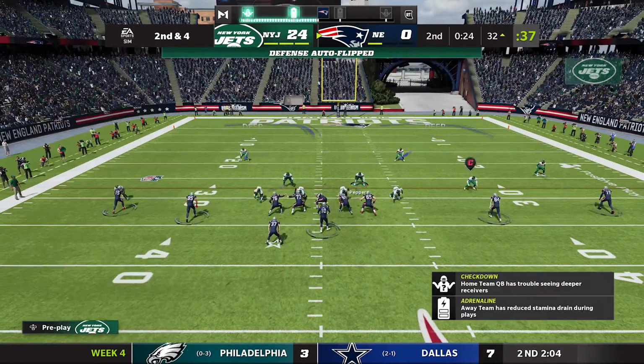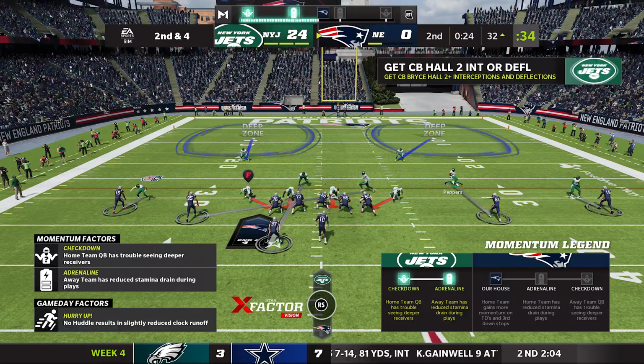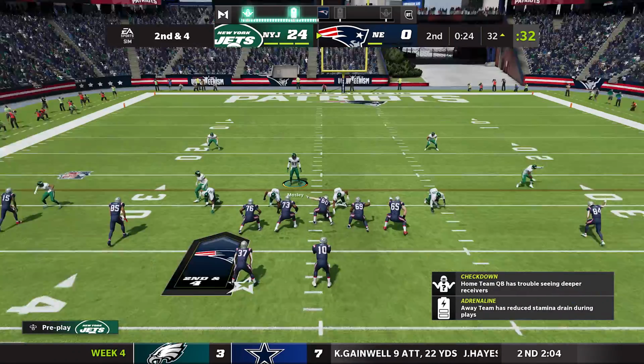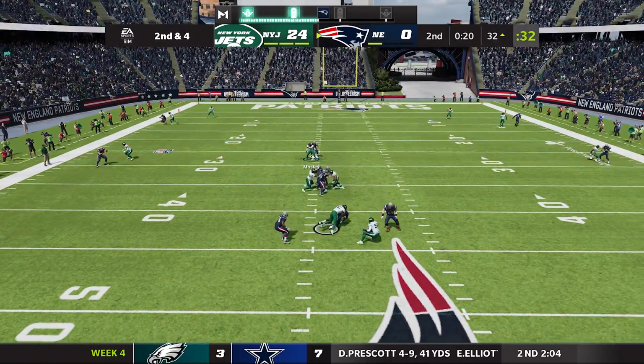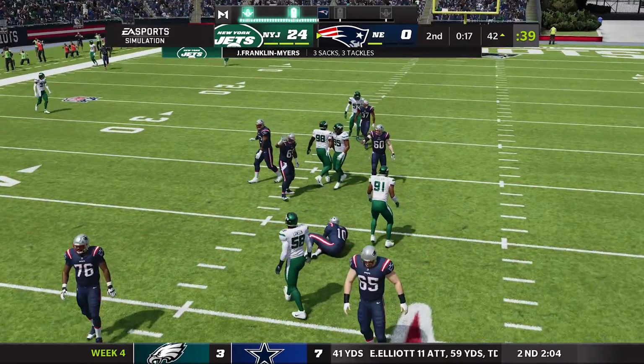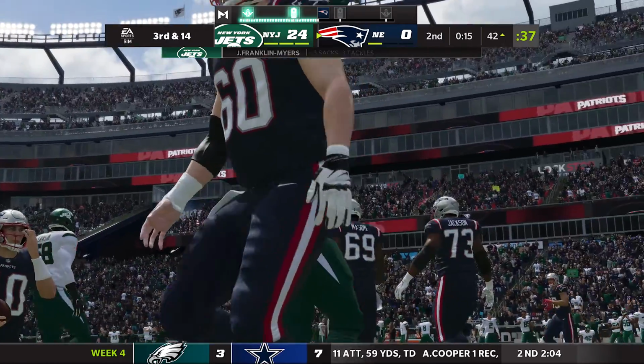Trying to prevent it, man. That's a good move for a gain of 6. And it'll bring up a 2nd down. Just about every quarterback is trained to really look downfield first before you come back. Sack. He'll be taken down. John Franklin-Myers, the sack, the 3rd sack of the day.